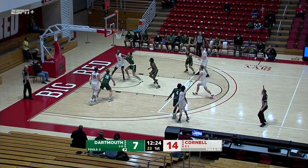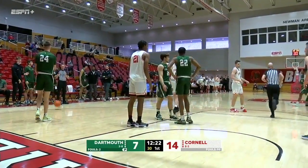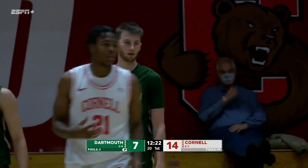Patel in transition, hit the rim, no. Rebound inside for Stoyak, but there's going to be a loose ball foul against the green that'll stop the game clock, 7:40 in, and Cornell with a double up on the scoreboard at 14-7.